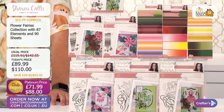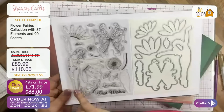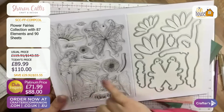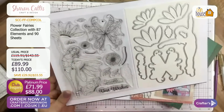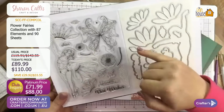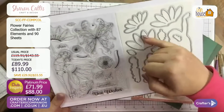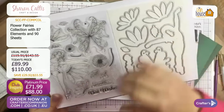So we're going to start off then with Aster. So in each set then, as you can see, you will get your flower fairy. So this is Aster. Now each flower fairy comes with 3 petal layers as well. You see them there. You stamp these and then you cut them out using the outline dies, which are made to match as well. You can also, if you don't want to stamp, just cut out from fabric, felt, foam, flower foam, etc. as well to make your flowers.